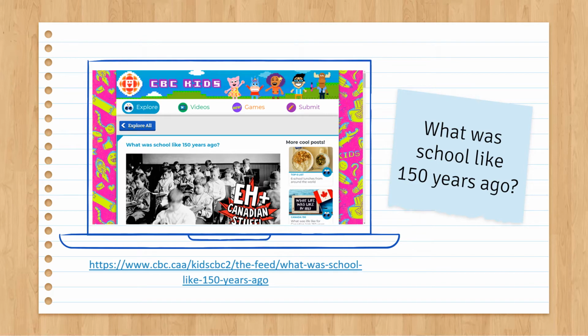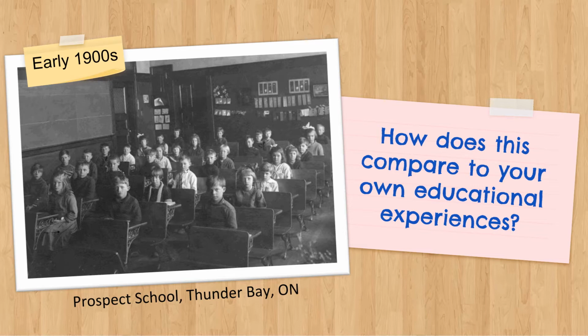So consider this picture of a classroom from the early 1900s. How does this classroom compare to your own educational experiences? For me, there's a lot of really striking resemblances here between the classrooms that I was in elementary school, high school, and even nursing school.